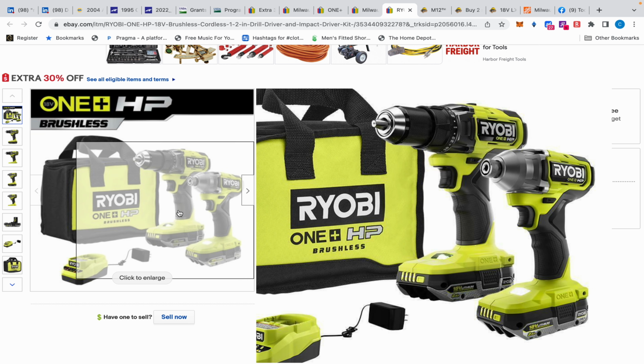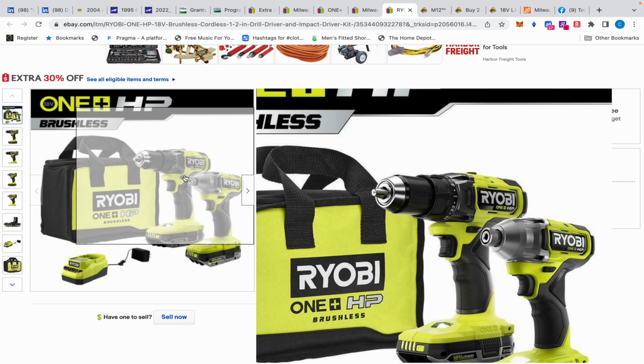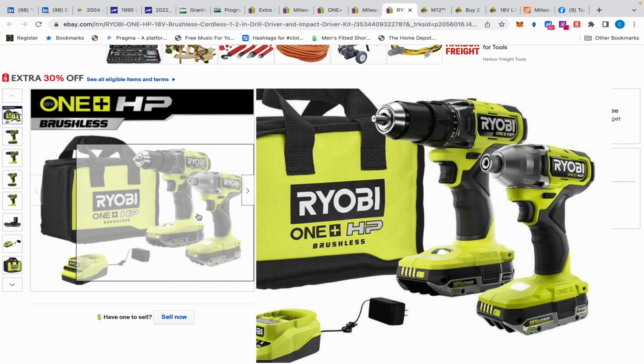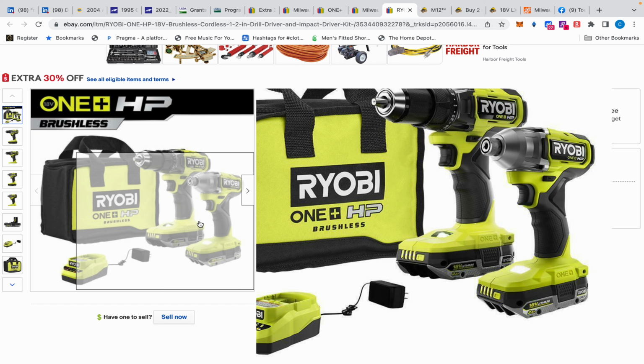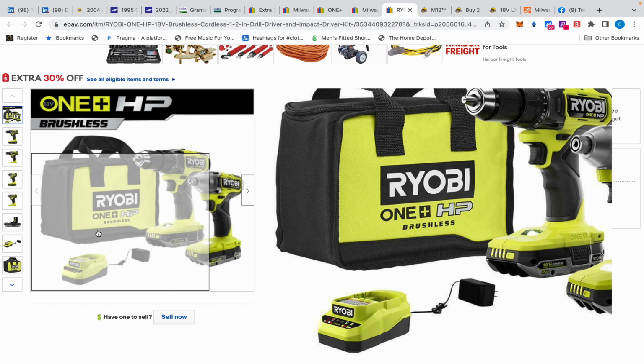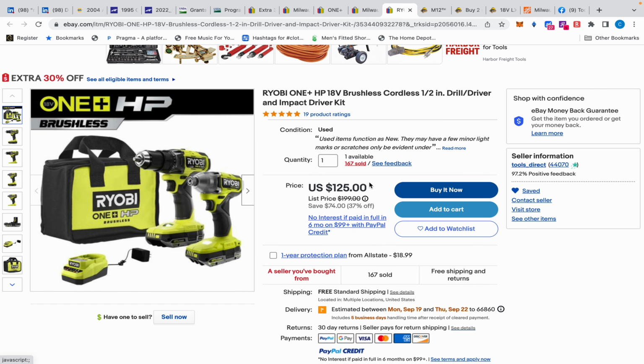But here's the thing about this one. I know I showed like a similar one yesterday on the Home Depot special buy, and I was like, but check this out. This comes with 2 high output 2 amp hour batteries. So that makes a heck of a difference. Plus you have the drill and you have the impact driver, charger, case, $125 with 30% cash off. That makes it like $85 or something like that.